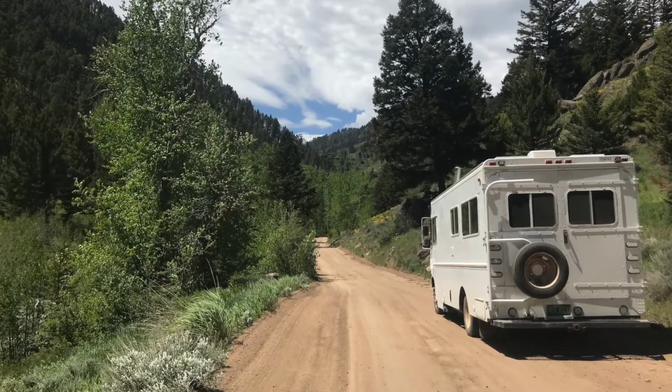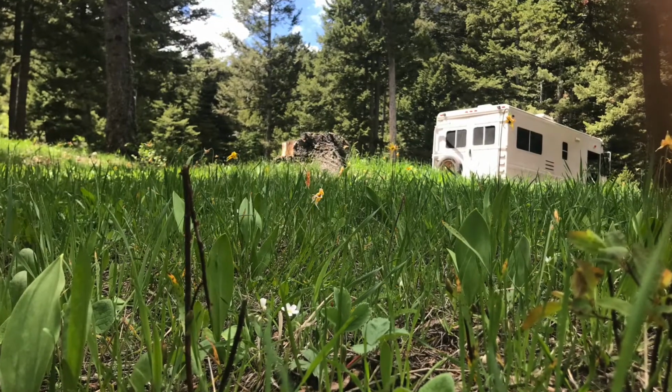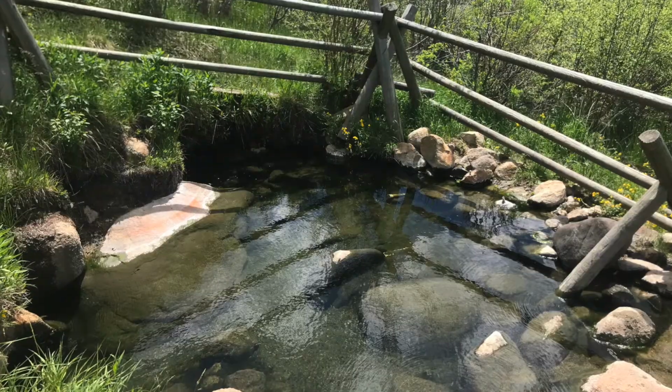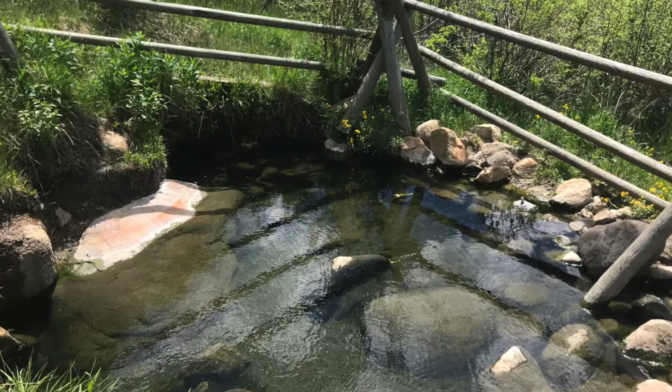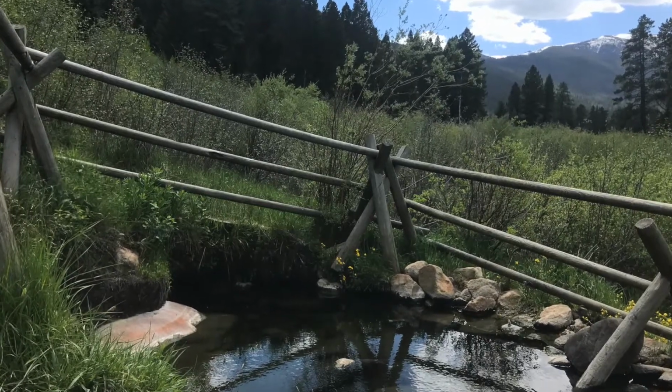We also drove down out into the middle of nowhere on some dirt roads looking for some hot springs. We had a book that listed hot springs in the area. And sure enough, after about a mile hike, we found one. This place was actually kind of nice. We were able to jump in and have a nice hot soak.